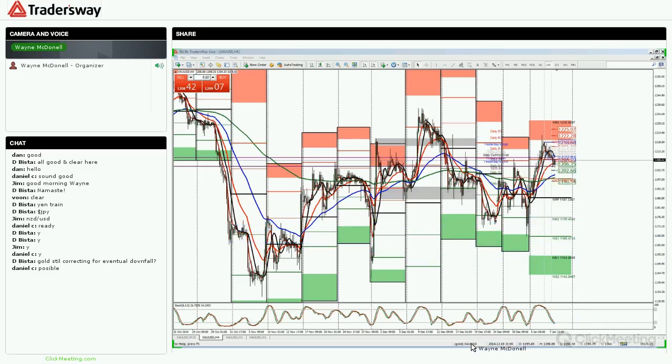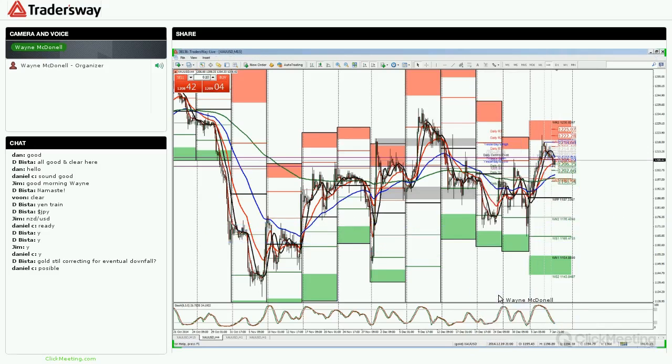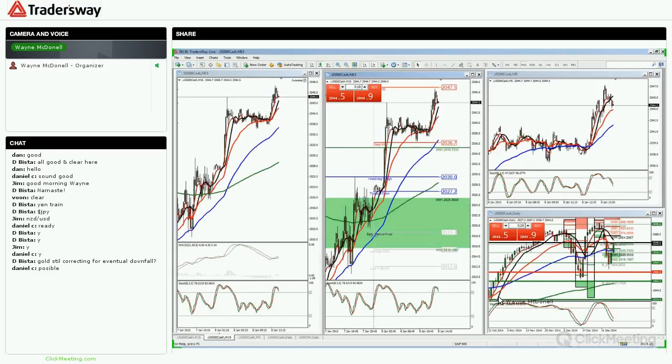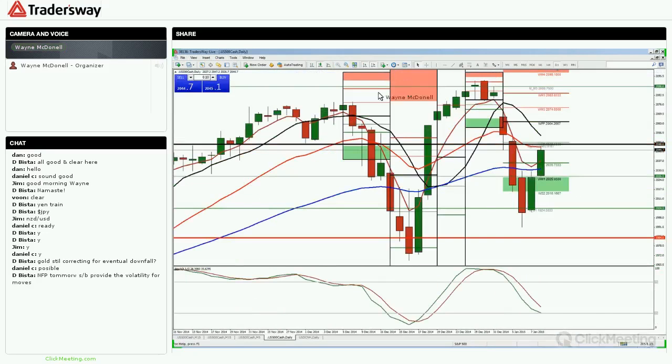So that's oil, that's gold. S&P 500 rallied yesterday. I think we covered it here, but I know I did have it laid out. Two things going on with this. Let me zoom in. Okay, one, pivot point. Two, let me change the colors here.